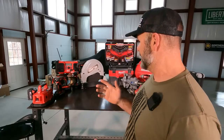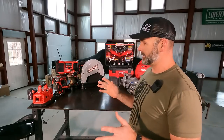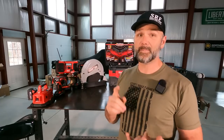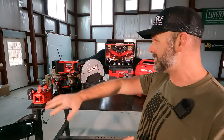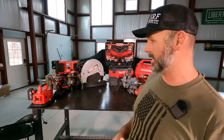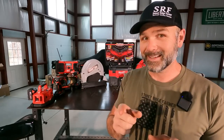Love Milwaukee tools. So what we've got going here are a few different Milwaukee tools. We'll just kind of walk you through. They sell some of these in sets, and I'll post a link to the Northern Tool website. Anything and everything that you see here in today's video, you can find on Northern Tool's website. And you probably can get it before Christmas.